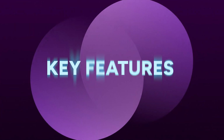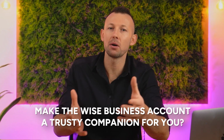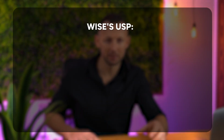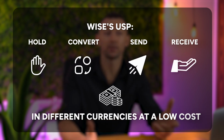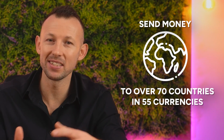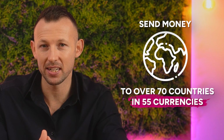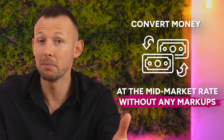Key features? Okay, so now we have a little background, but what are the key features that make the Wise business account a trusty companion for you? Well, its USP is undoubtedly the ability to hold, convert, send, and receive money in different currencies at a low cost. In terms of specifics, you can send money to over 70 countries in 55 currencies and convert money at the mid-market rate without any markups.